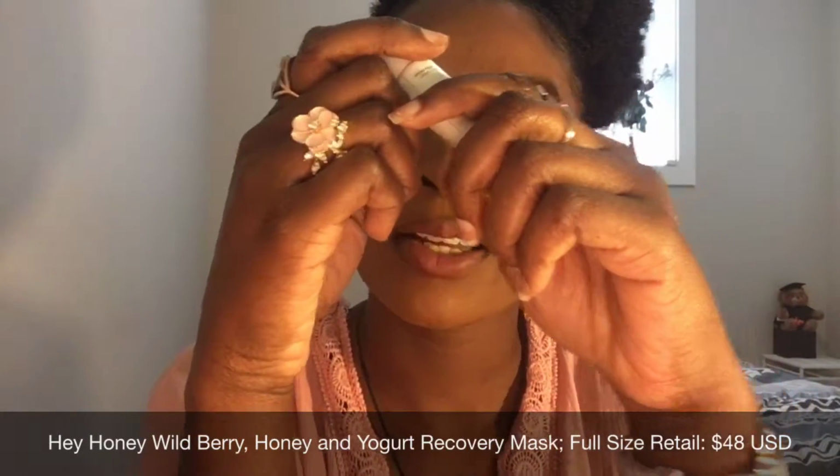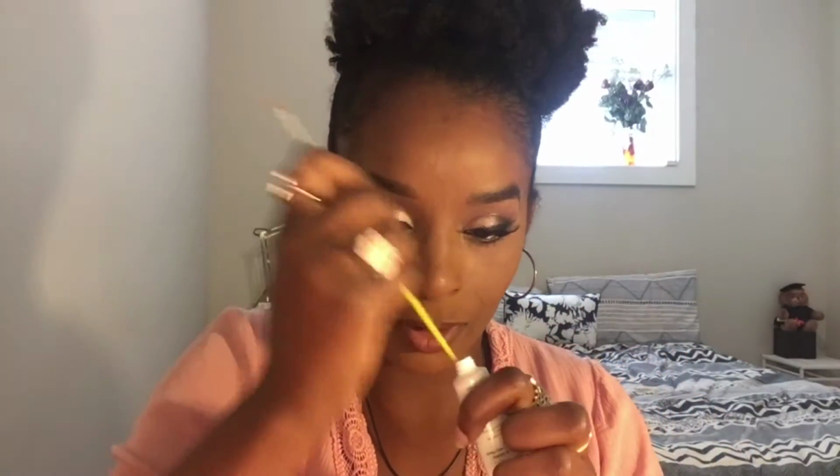And this one is another add-on that I bought. This thing is dirty. Why is this dirty? I'll just dab it with my paintbrush. Alright, so I'm going to do a little thing here. Ooh! Oh, it smells so good. Just massage that in. It smells like what the ingredients are, which is wild berry and yogurt. I don't smell honey like that, but ooh, my skin feels really soft, really good. I really like it. Yes.